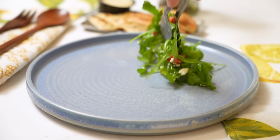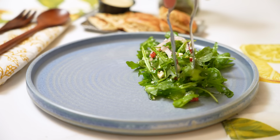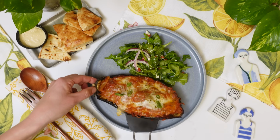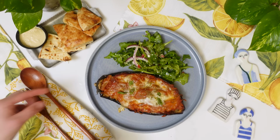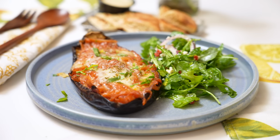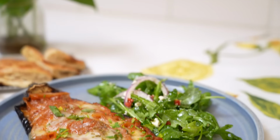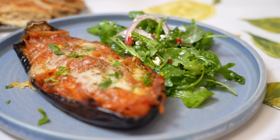Graviera is a very salty Greek cheese that crumbles a little bit and can be used on pasta, which is amazing in my opinion. It's savory, but the caramelized onions have this jam texture and add a little bit of sweetness. Dunk some bread in the sauce so you can soak up all the deliciousness.